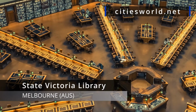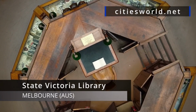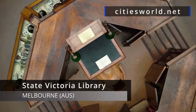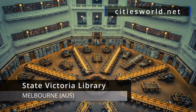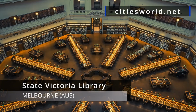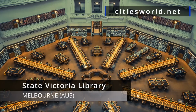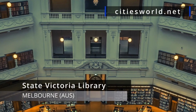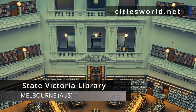Its iconic dome opened in 1913, and numerous renovations, including the Vision 2020 project, have transformed the library into a modern cultural center. It features children's spaces, a rooftop terrace, and a renovated Queen's Hall. The library hosts exhibitions and events and offers a wealth of resources for everyone from researchers to Melbourne residents. Thanks to its history and innovation, the State Library of Victoria remains not only a place of learning, but also a heart of culture, attracting millions of visitors from around the world.